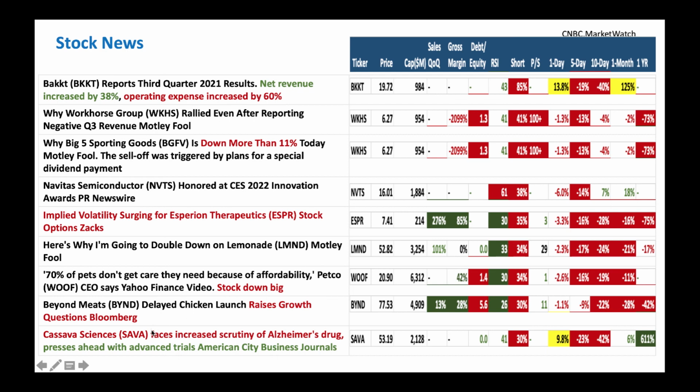And then you got here Cassava. Cassava faces increased security scrutiny here on the Alzheimer's drug, but the company still forges ahead with the advanced trials. As you see here, high 30% short ratio, stock rallied in 1 day, RSI is 41. This is a good one to buy when they're down. It's a good trading stock, goes up and down violently. I think it's a good one. You can accumulate slowly on the down days.